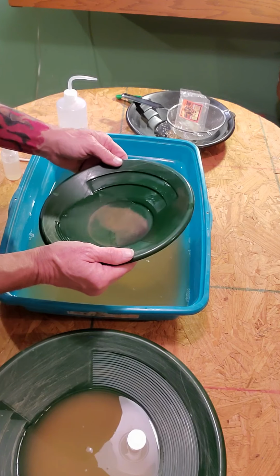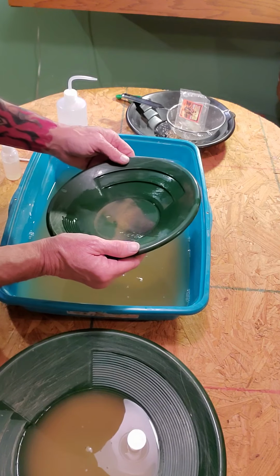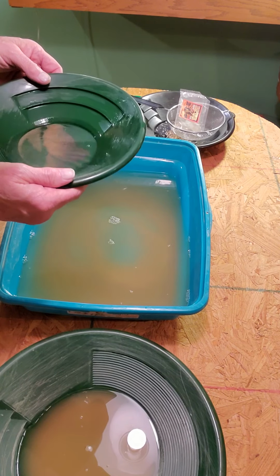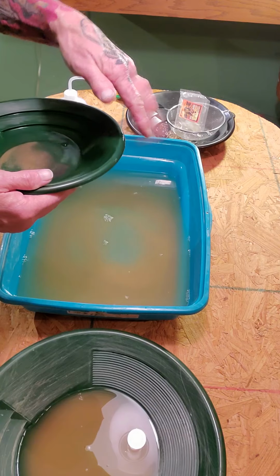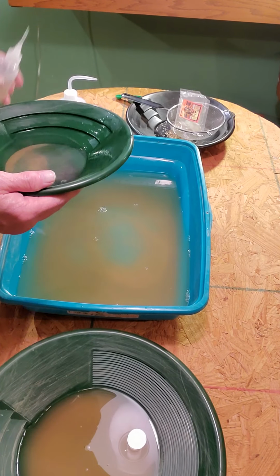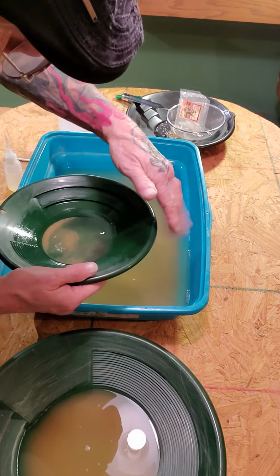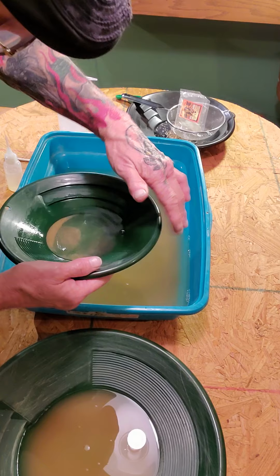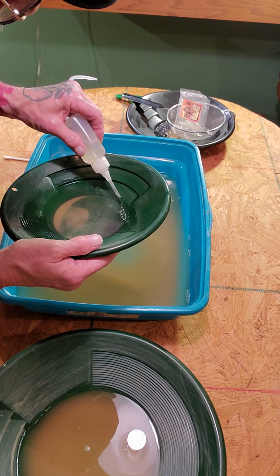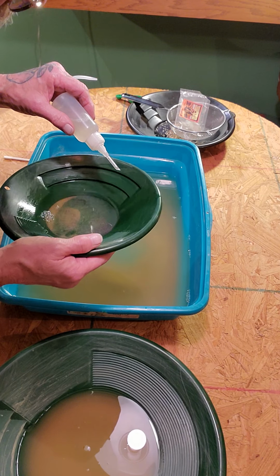There's some tiny, tiny flakes in there. But I don't see any. Or do I? This is very hard when you got this, what they call, I guess, flour gold. Well, we'll see. That's what you seen, those little things that I had on the last video, those very small pieces.